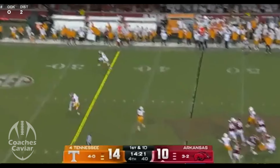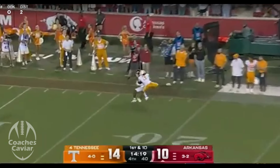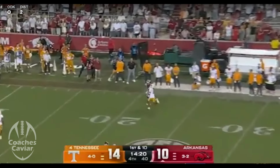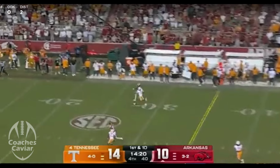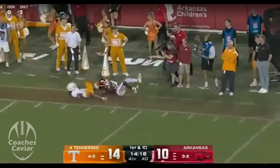You got to lean against that defender to let him push you wider and then adjust late to it. Again, huge catch, gets 1 foot down. I mean, it's one of those things, if they can throw and catch this to the field with that wide of a throw, that's a really good football play there from Arkansas.